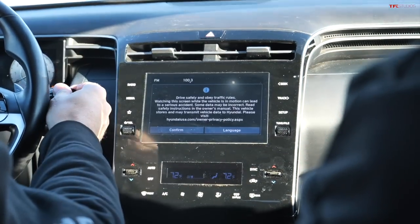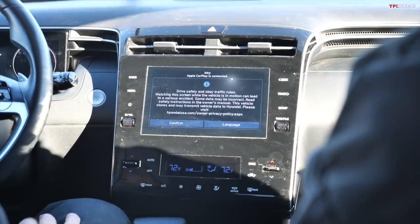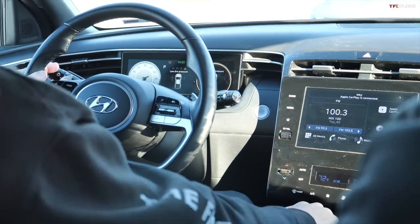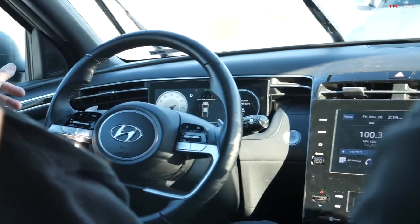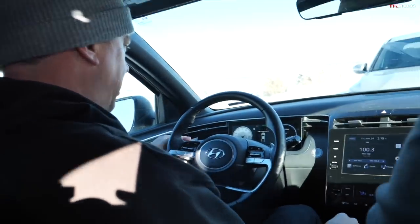Now see, there's one thing. Do me a favor, hit your left turn signal, if you could figure out how to shut it off. Oh, it doesn't show the road? Maybe when you're in drive. No, I don't have the extra camera. Oh, you're dead to me.